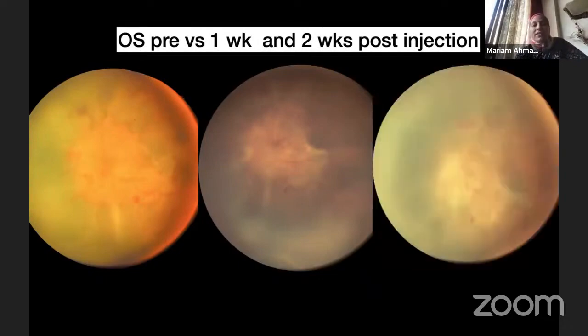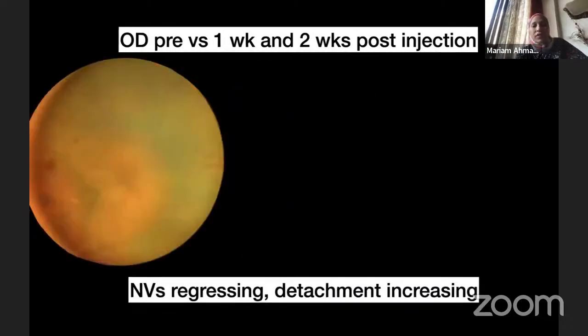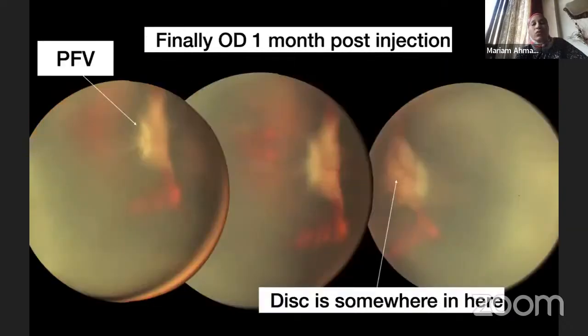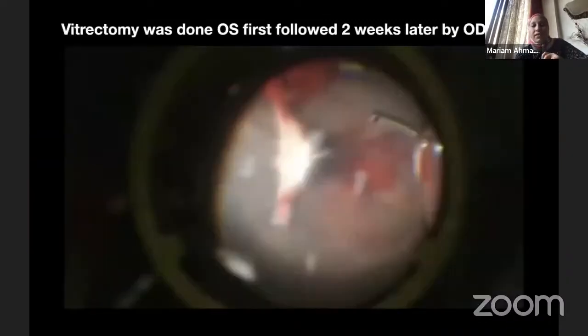I kept waiting until that was the picture of the left eye. Again, that was the picture of the right eye. And I waited like 1 month, and I thought I had that retina totally corrugated over itself in the center. So I thought I had lost the eye, but I said, okay, I would go and manage it as a PFV case.